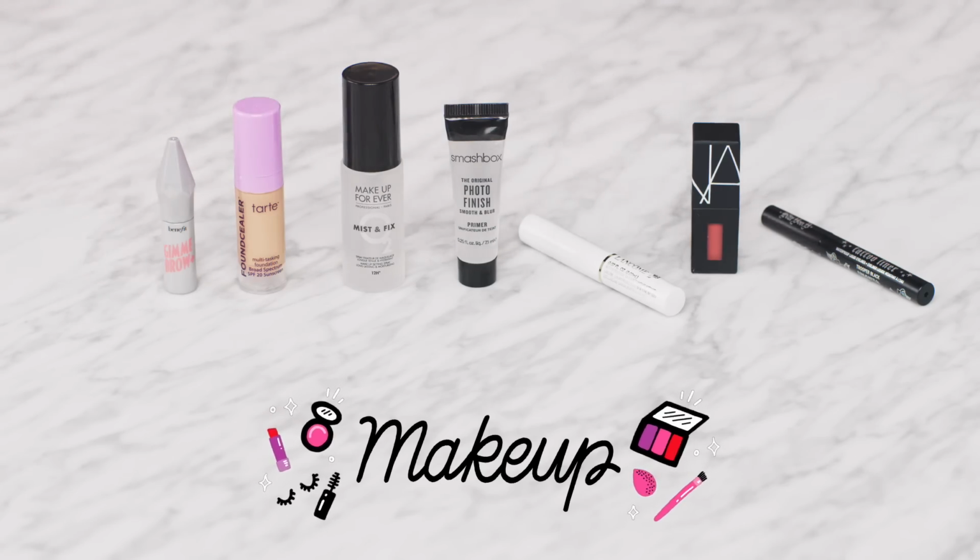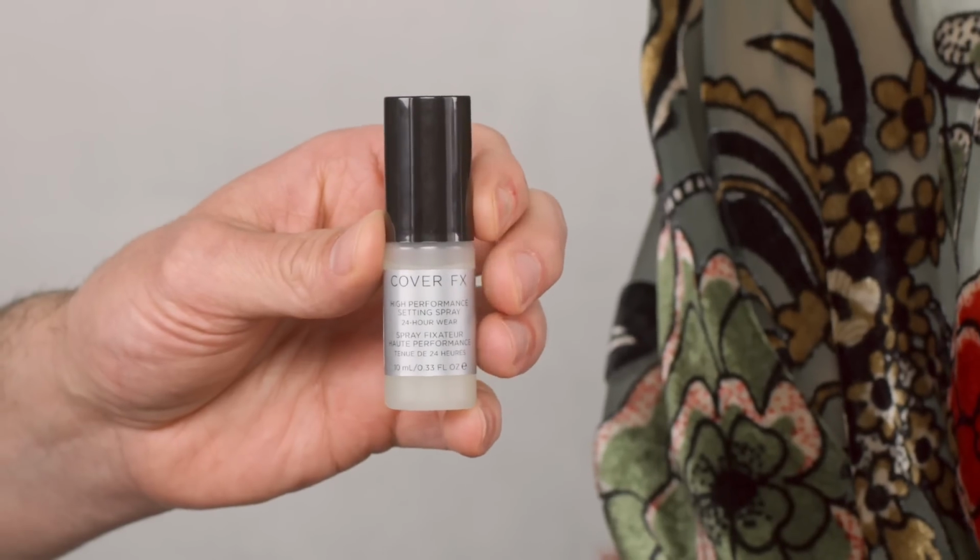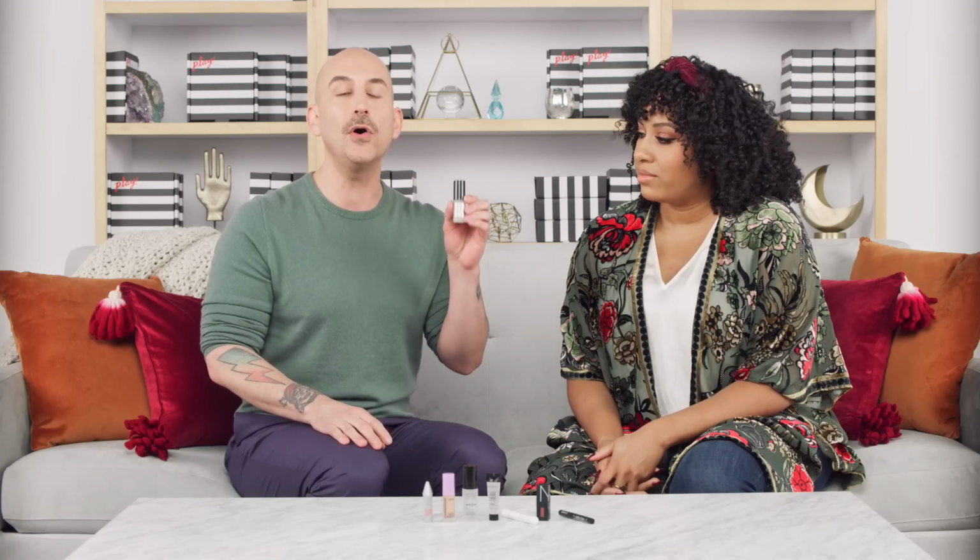So first up is from Cover FX, and this is the High Performance Setting Spray. It's exclusive to Sephora. We love Cover FX. They are complexion experts, and this is no different. It's a weightless, alcohol-free setting spray that's gonna lock your makeup in place, allow it to look beautiful throughout the day. It has a fermented algae extract in here. It really helps to prevent any pollution or free radicals from stressing out your skin.